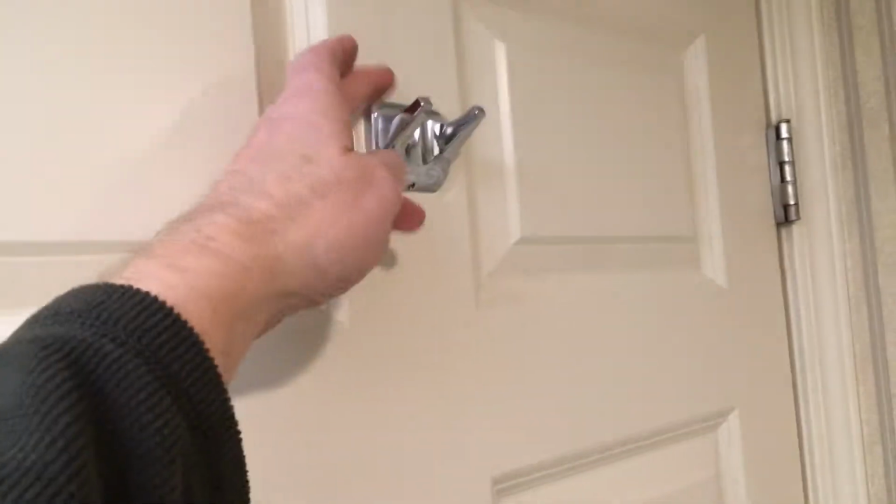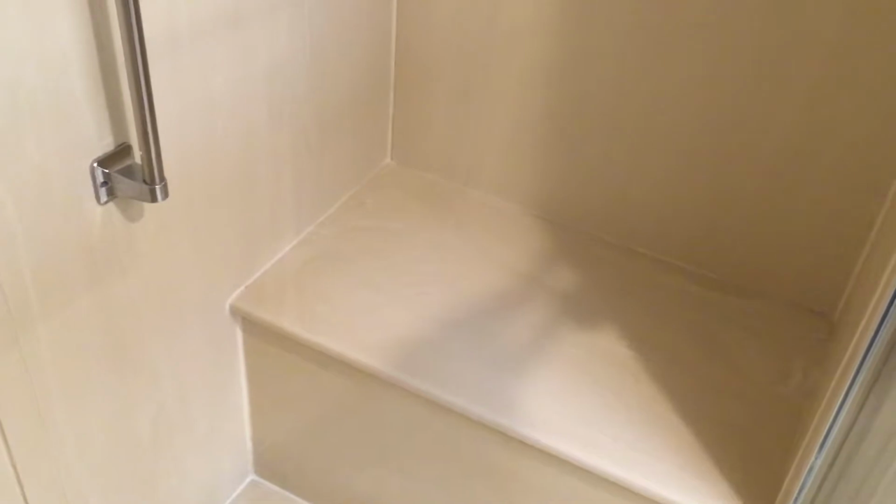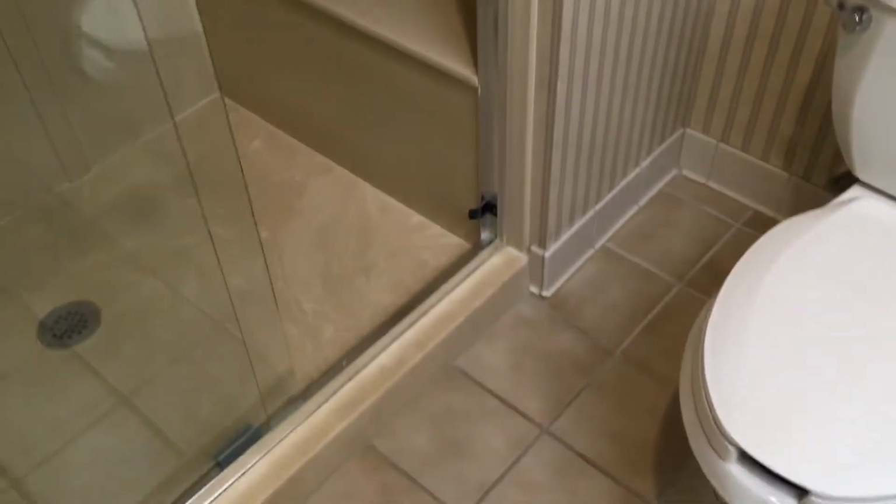Almost every Hampton Inn and Hilton property has the same type of hook, I've noticed. And here we have the large sliding glass door. It is not a bathtub, but I really like this because it has the seated area. So particularly if you have trouble standing, elderly people, maybe even people who are in wheelchairs, that sort of thing, this would be really, really nice. Easily accessible. And plenty of room, it seems to be, to move in and sit down.